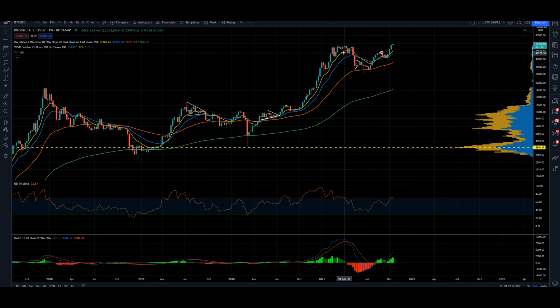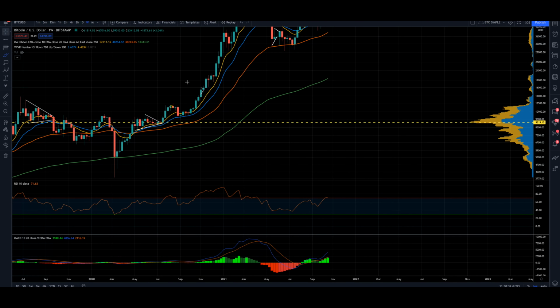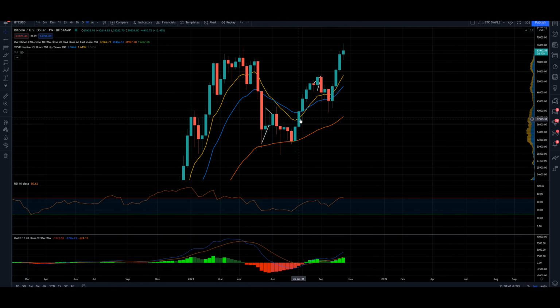Now we came back to the 60 exponential moving average here, would not body a candle below it on the weekly time frame, wicked through it a few times, but this proved to be major support. Since then, let's come in and have a slightly closer look. Since then we've moved up off of the 60, through the 10, through the 20, dragged the 10 back through the 20, come down into the 20 and below, and thrusted higher still.